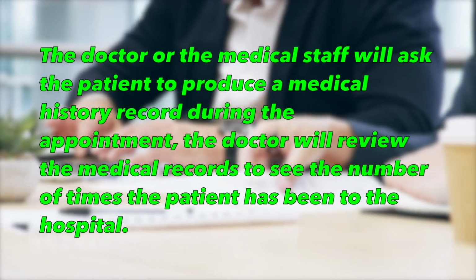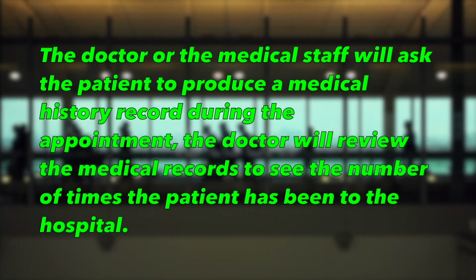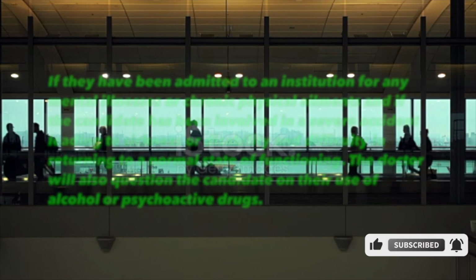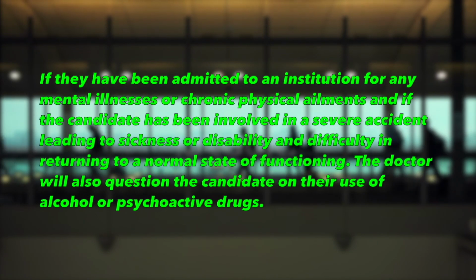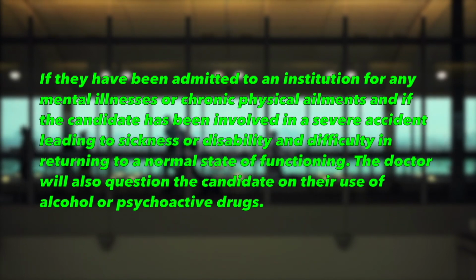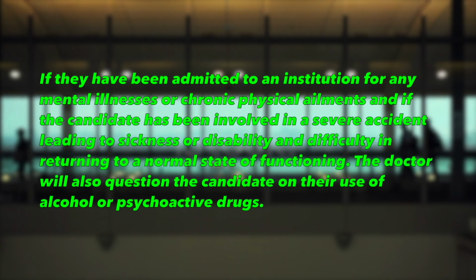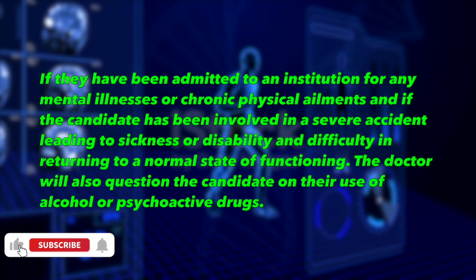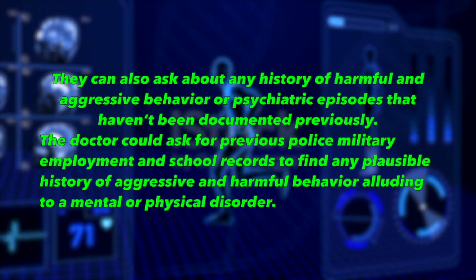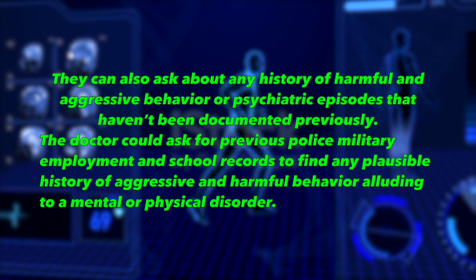The doctor or the medical staff will ask the patient to produce a medical history record during the appointment. The doctor will review the medical records to see the number of times the patient has been to the hospital, if they have been admitted to an institution for any mental illness or chronic physical ailment, and if the candidate has been involved in a severe accident leading to a sickness or disability and difficulty in returning to a normal state of functioning. The doctor will also question the candidate on their use of alcohol or any drugs. They can also ask about any history of harmful and aggressive behavior or psychiatric episodes that haven't been documented previously.